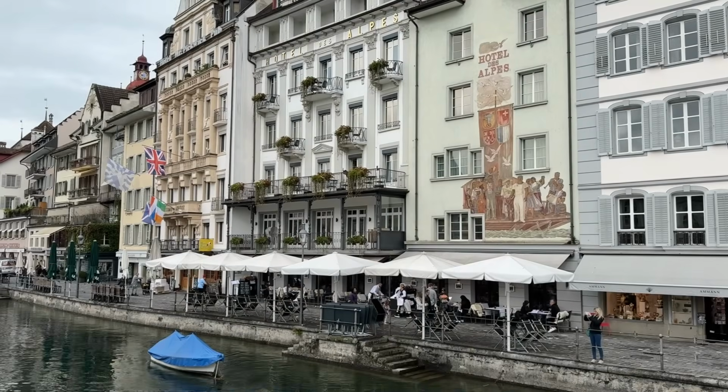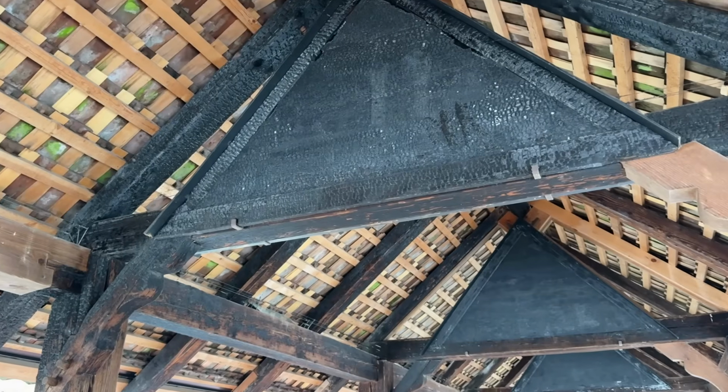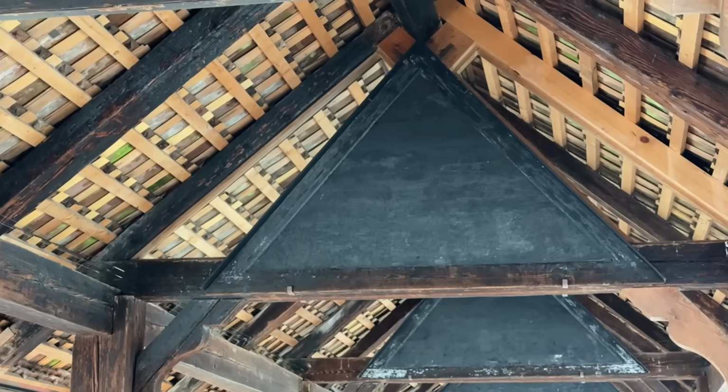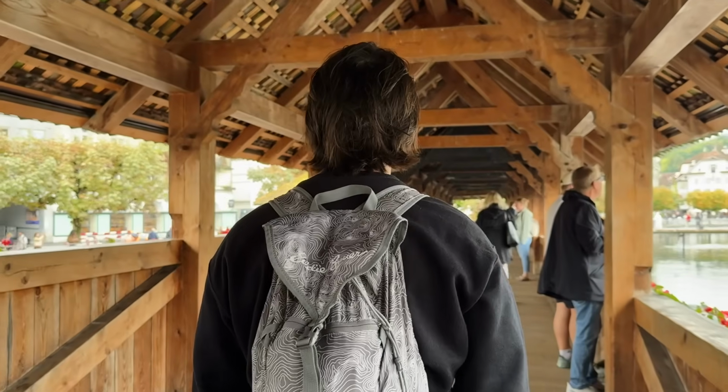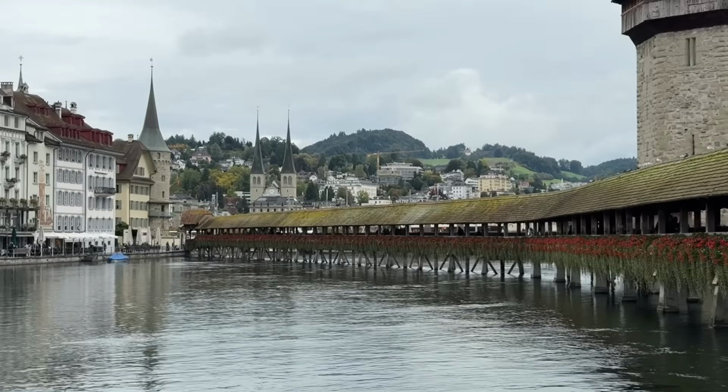And unfortunately, we learned that back in 1993, a devastating fire destroyed a portion of the bridge, but it's been meticulously restored, and today old and new blend together, and walking across it, you really do almost feel as if you're stepping back in time.